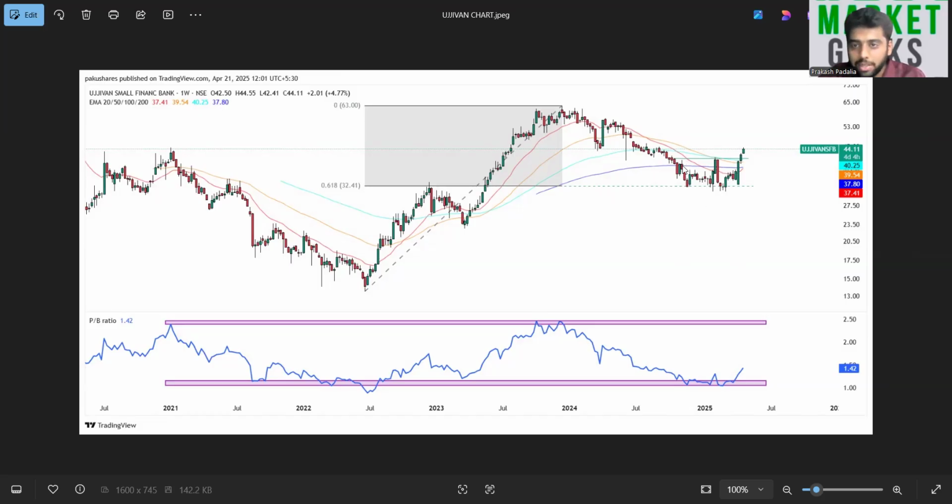And those who know technicals, this pattern is a double bottom pattern. Now, what a double bottom pattern does is that it forms medium to long term bottoms. So over here, yes, we can expect a bottom in Ujjivan Small Finance Bank as well.